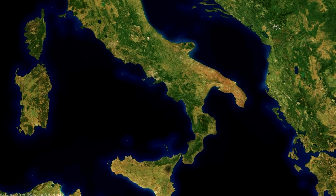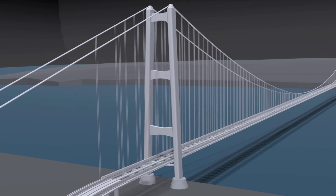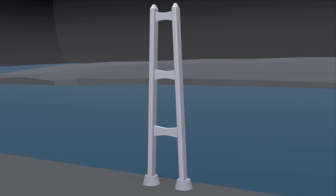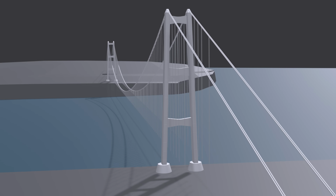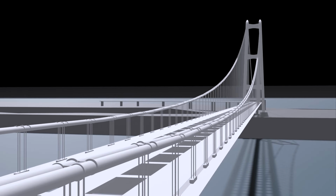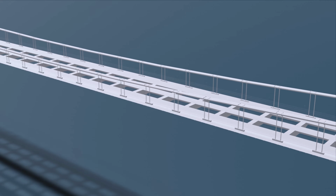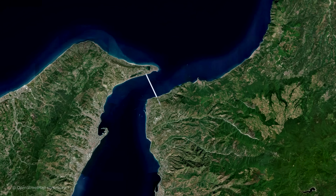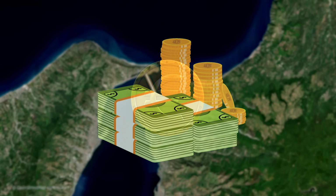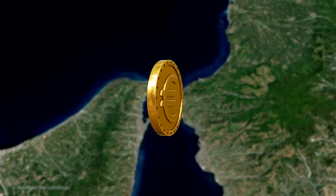A colossal infrastructure such as the Messina Strait bridge has never been constructed before, and the uncertainties related to the construction are one of the main reasons it hasn't been built yet. In addition to the technical challenges related to building the bridge, there are many other issues that always got in the way of building the bridge since the 80s. Issues such as government funding and doubt about the bridge's profitability and potential to improve Italy's southern region.